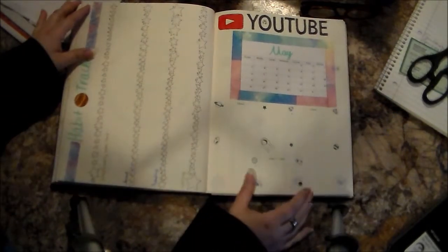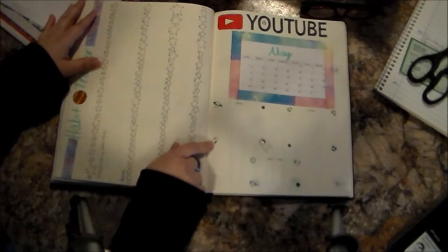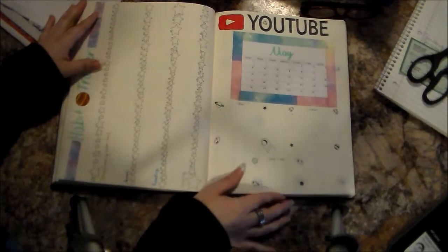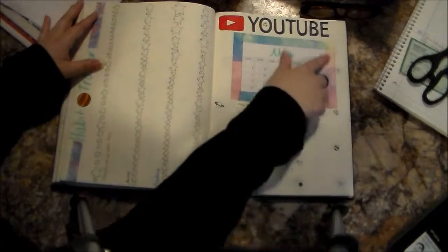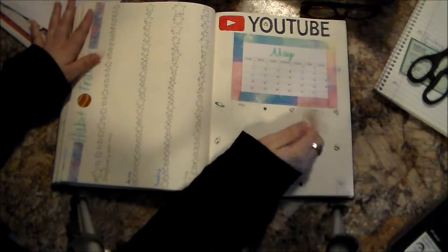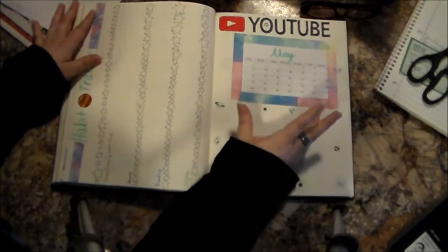My YouTube layout, of course, is just what it's always been, and the corners are taken up by asteroids, shooting stars, planets, and just regular stars. Nothing too new there. I used this washi tape mainly because I had no clue what this washi tape would look like. It's new as well. I had no clue whether it would change colors, but once I started, I just went with it.